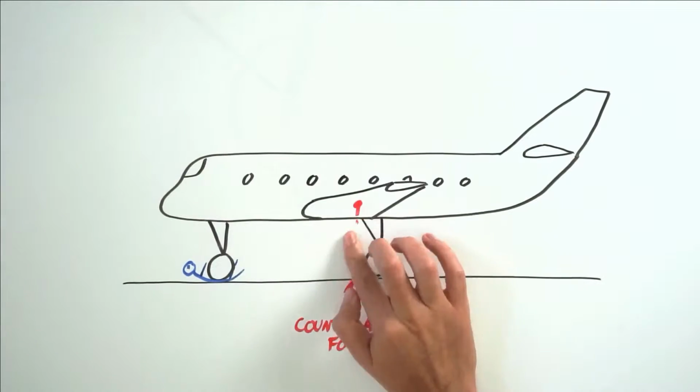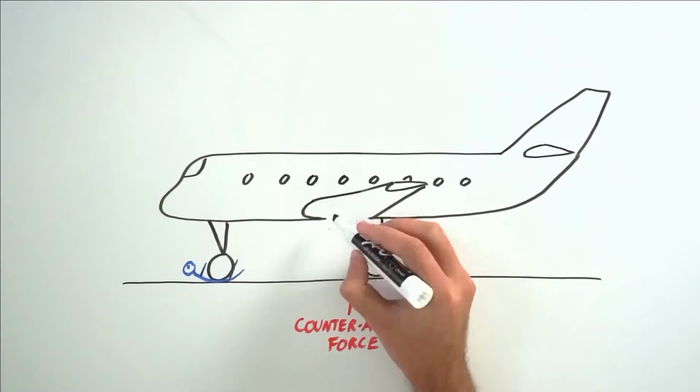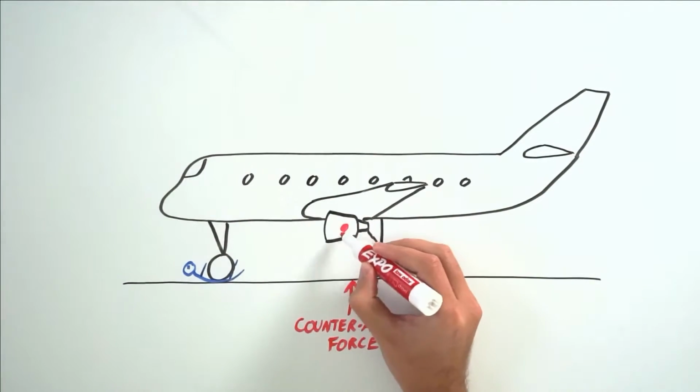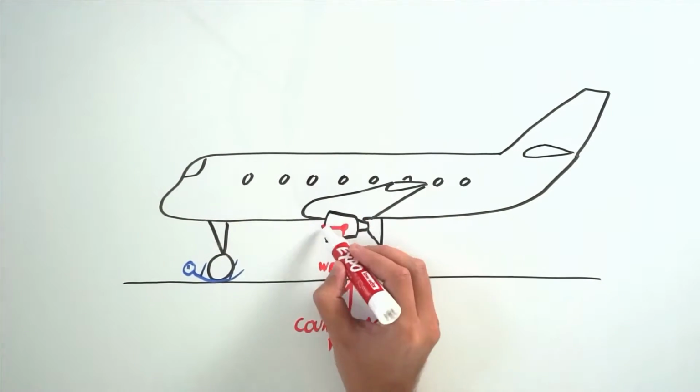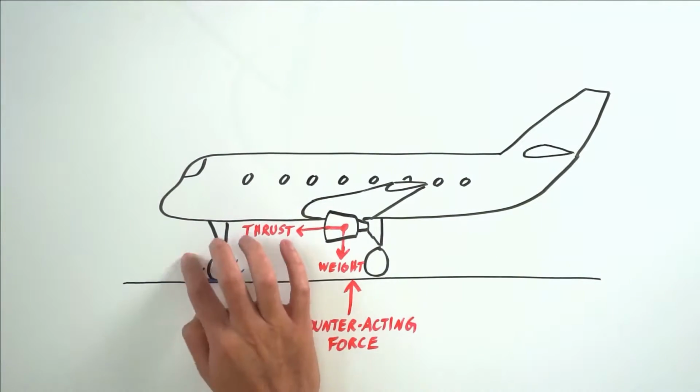So let's add some engines to this poor grounded plane to get it out of its happy balance. To take off, a pilot will typically push the throttle all the way forward, which is similar to what drivers would call flooring it. Floor it? Yes. No! Don't floor it!